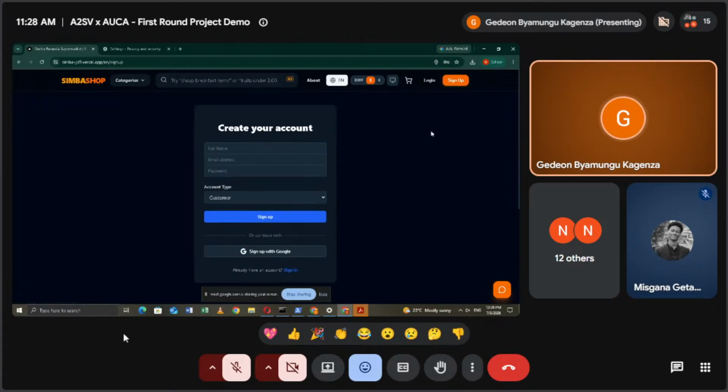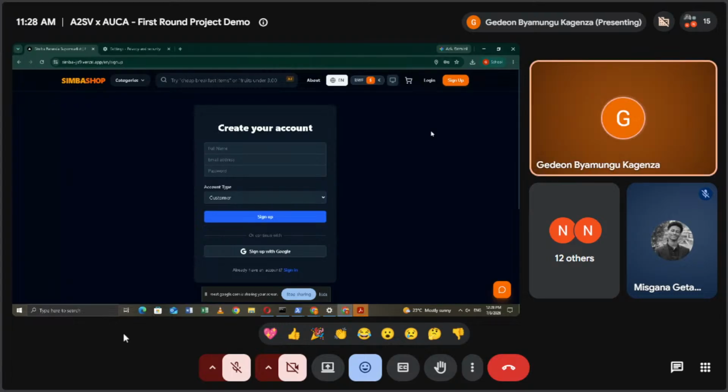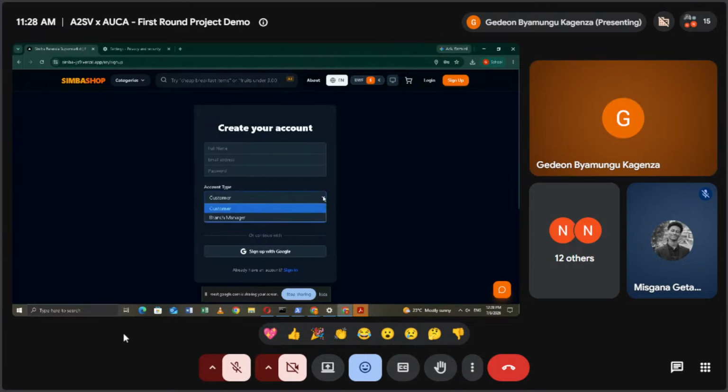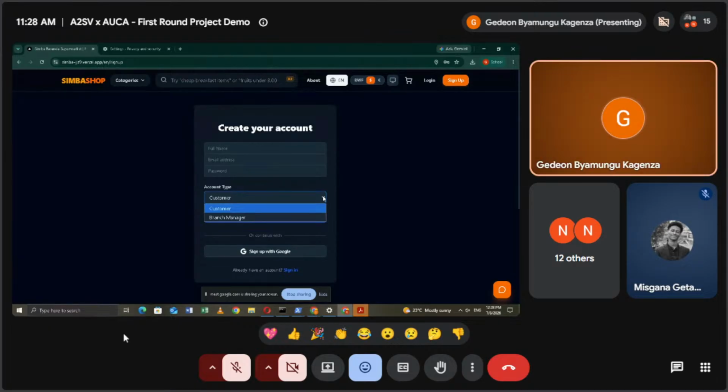So in this page, it has account type, right? Yes. So I can click account as customer. I think there is no customer management. Okay. So why do I need to take the account as branch manager?